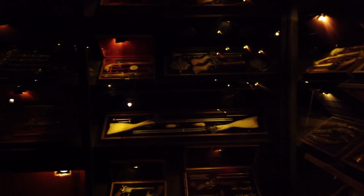These are display cases for guns. So you go from orchestras to guns. This whole room's a little dark. There's a lot of different types of guns in display cases. But it's a little too dark to be able to get a good view, so I'm going to go ahead and skip most of this.